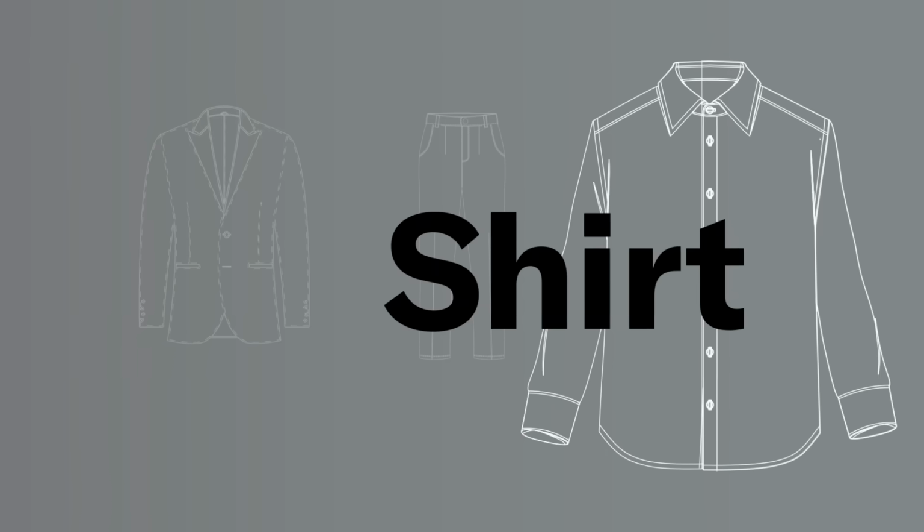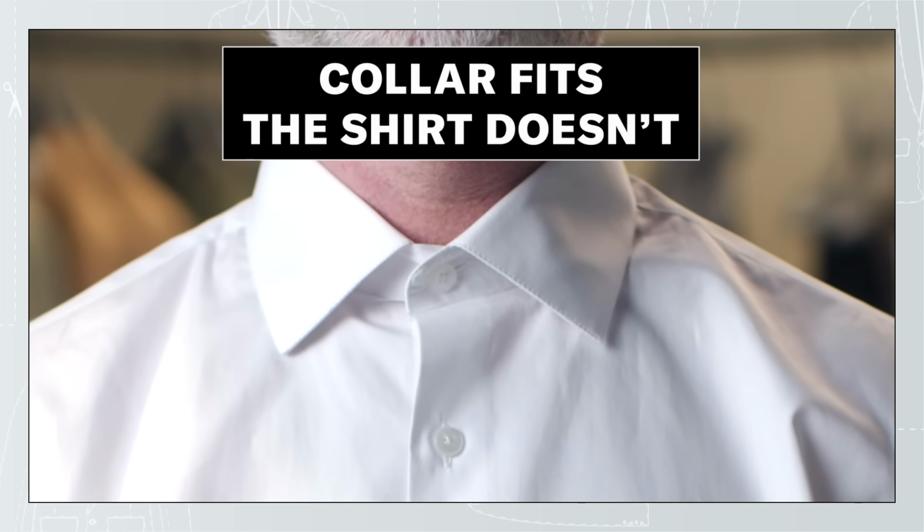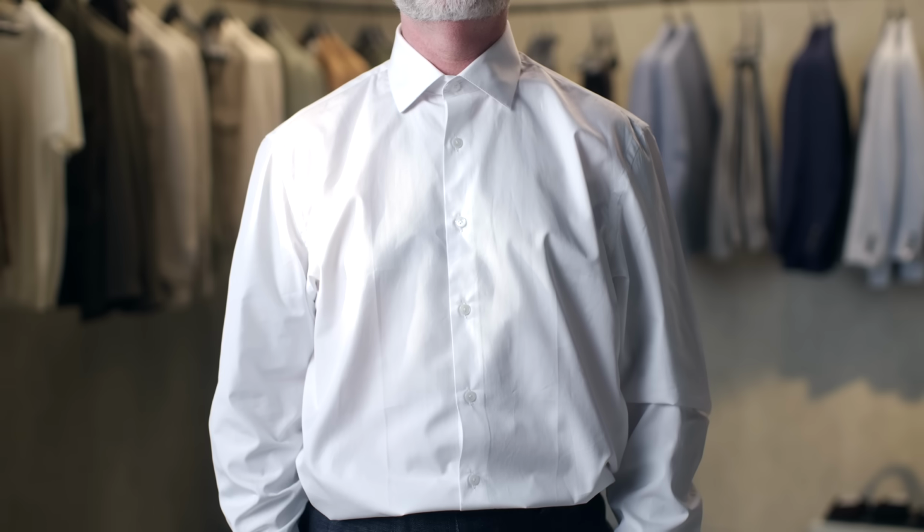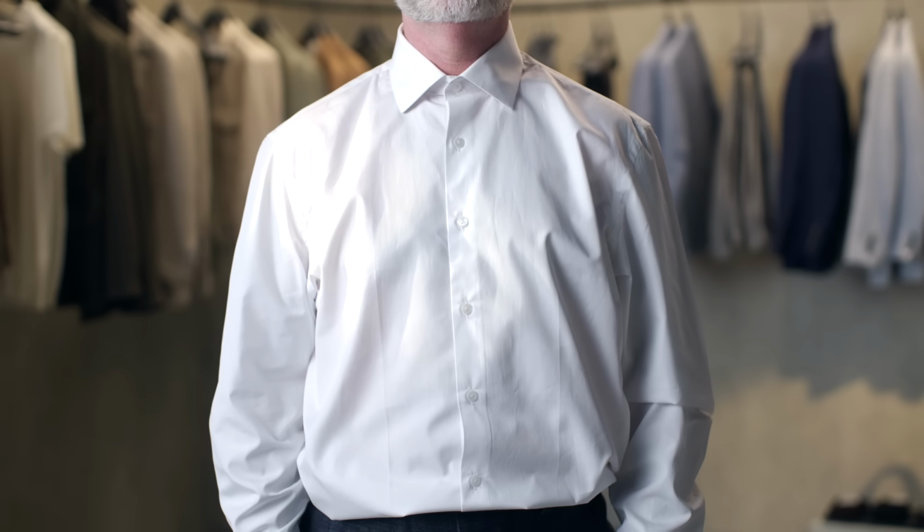Finally, let's break down the dress shirt. Collar fits, the shirt doesn't. Although the collar fits the neck well, the rest of the shirt doesn't fit the body. Traditionally, when you buy a shirt off the rack, you're basing the purchase on the size of the collar, as it's assumed that as the neck gets bigger, the body will get bigger with it. However, what fits your neck might not fit your body.